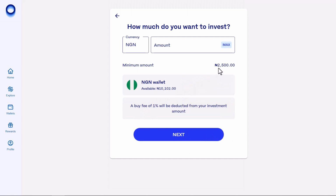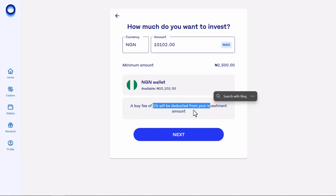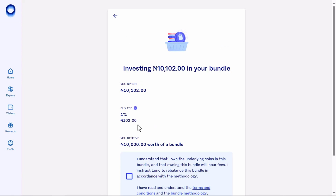Now, you can see the minimum you can invest is 2,500 naira. As I've said, this is what I have in my naira balance. I'm going to put all that amount in. As you can see, they already said it here, a buy fee of 1% will be deducted from your investment amount. We're just going to click on next. This is what they're taking from the investment. So I purposely made it 10,102 just so that they'll be able to take this amount of money from me.